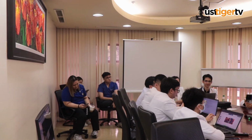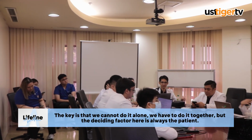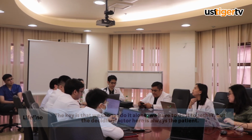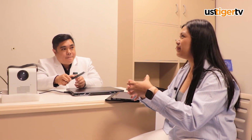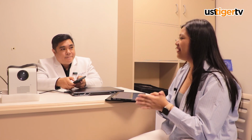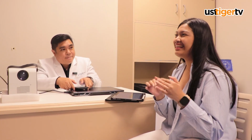The key here is we cannot do it alone. So we have to do it together. Again, the deciding factor here is always the patient. Yeah, that's great to hear po na talagang in everything that you do, patients po yung center ng mga ginagawa ninyo. And that's something that we can really say is caring dito sa may USTH. So, thank you po, Doc Ian, for answering our questions.